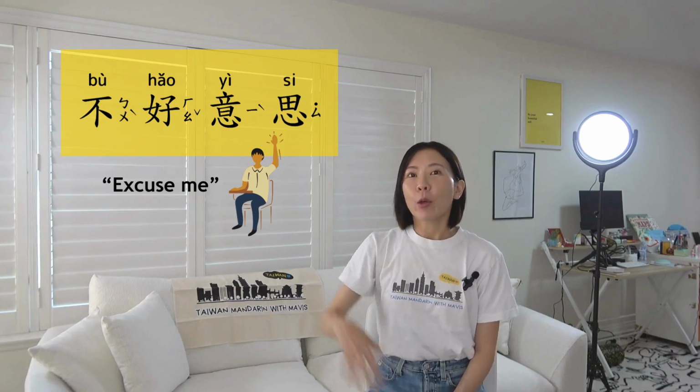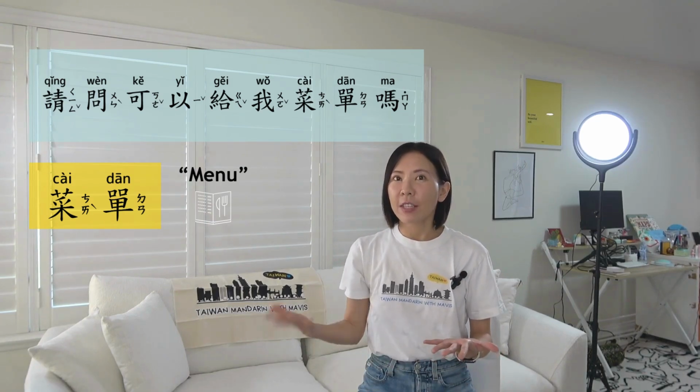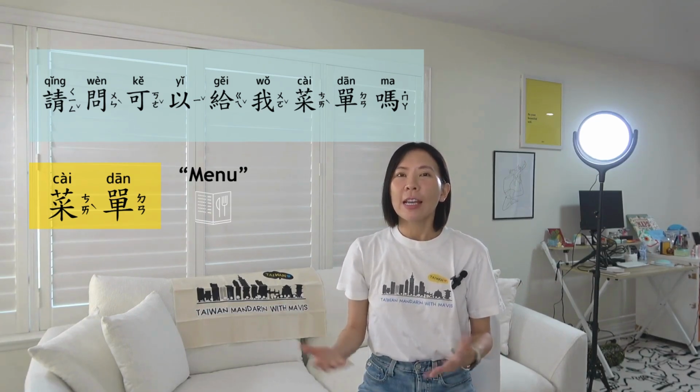Now you're seated at a table. When in the rare case you weren't given a menu already, you can wave someone down by saying 不好意思, which is a phrase we use to get attention and also means excuse me. 请问可以给我菜单吗 is what you'll be asking the waiter or waitress. 可以给我 something 吗 means can I have this something, whatever you're asking for. 菜单 means menu.